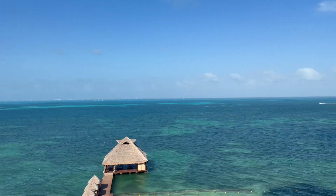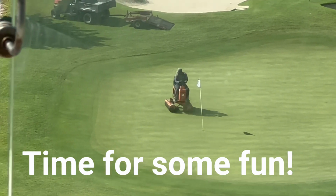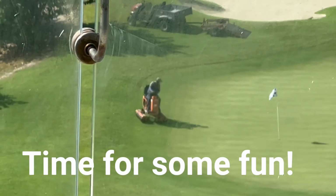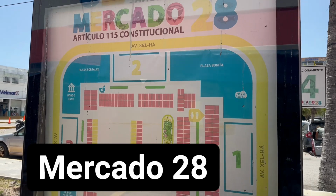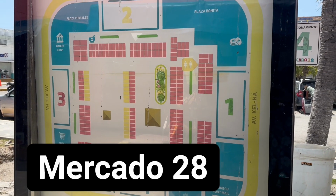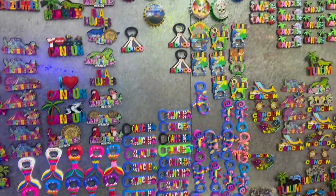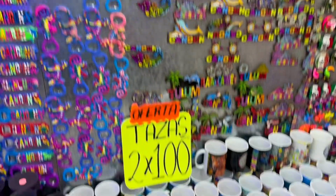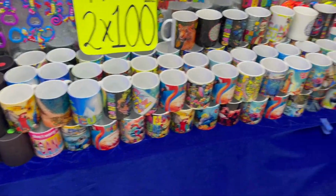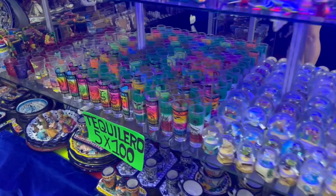But now that we've seen the hotel, let's move on for more fun outside of the hotel. Let's go to Mercado 28. You can get here pretty easy by going to the front bell desk and telling them you want a cab and where you're going. When the cab pulls up, the bellman will tell the cab where you're going. Mercado 28 is famous for all its souvenirs and all its items that are famous in Mexico.